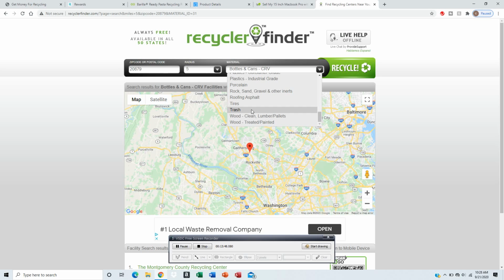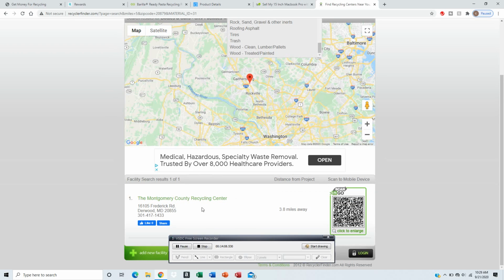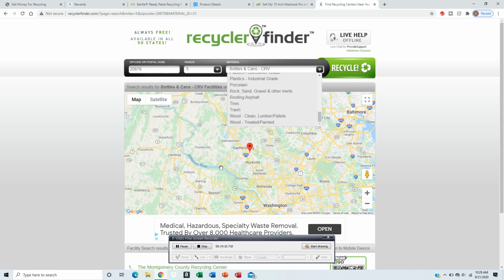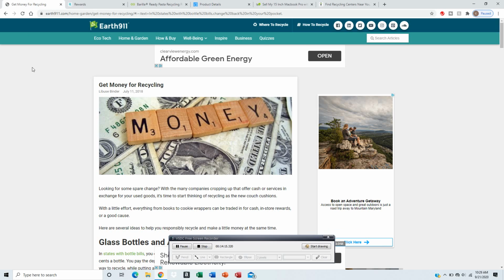You can recycle donations. Hauling services. They can do it for businesses, and electronic waste like electronics, TVs, computers, cell phones, tablets, and so forth, porcelain, rock, and some minerals, tires.